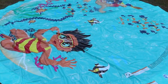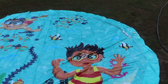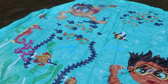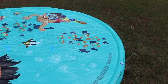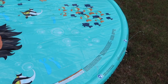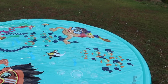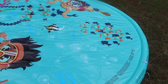Okay y'all, I finally got this splash pad up, so now I'm about to hook the hose up to it and do a little test run, but it is so huge. It's so cute though, I hope she loves it. All right y'all, so it's starting, the water's getting a little strong. At first I thought something was wrong with it because I was like, why is the water not coming out? But now I can see, I guess the more it fills up, the stronger the pressure is to push out of the small holes that are around it.